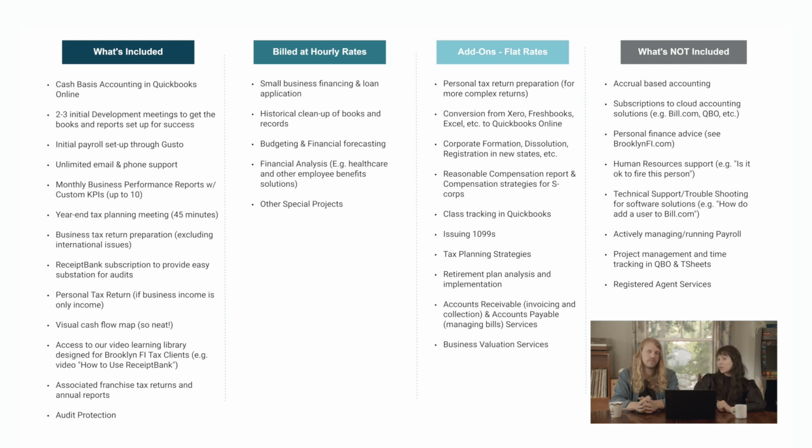If you need something a little more fancy, something a little more custom, we can do that as well. We've got a bunch of add-ons here. I think one of the most common ones is doing bookkeeping for prior years, right? Maybe you had an accountant you weren't happy with, or you're doing it yourself. We got to come in, we got to do some historical cleanup. We charge very affordable hourly rates for that. We'll make sure that what happened in the past looks good, so we can track those key performance indicators, see how your business is doing this year as compared with how it was doing last year.